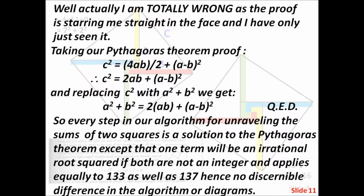Well, actually, I am totally wrong, as the proof is staring me straight in the face, and I have only just seen it. Taking our Pythagoras theorem proof, C squared is equal to (4AB)/2 plus (A minus B) all squared. Therefore, C squared is equal to 2AB plus (A minus B) squared. And replacing C squared with A squared plus B squared, we get A squared plus B squared is equal to 2AB plus (A minus B) squared, QED.